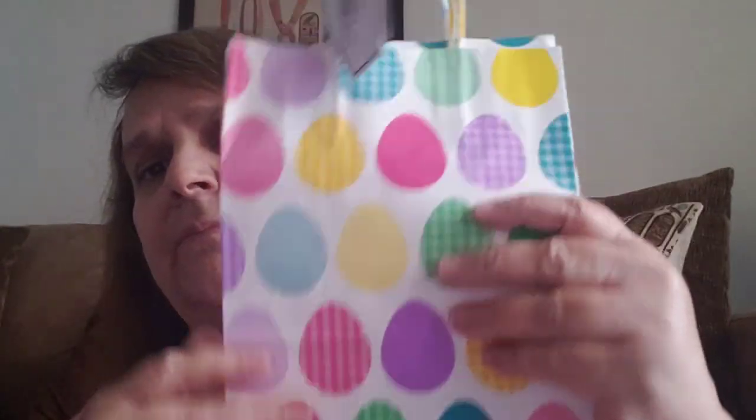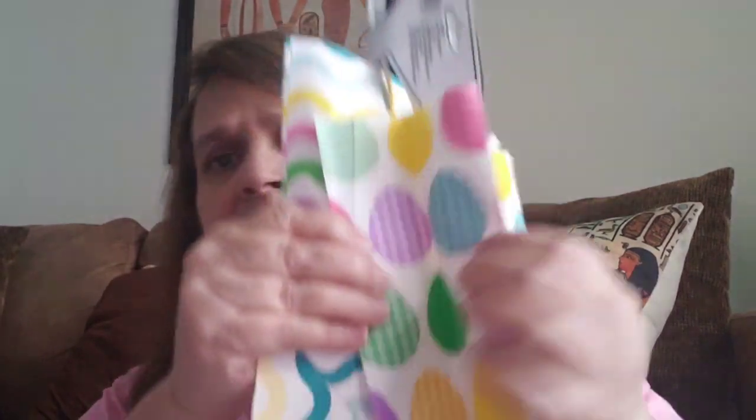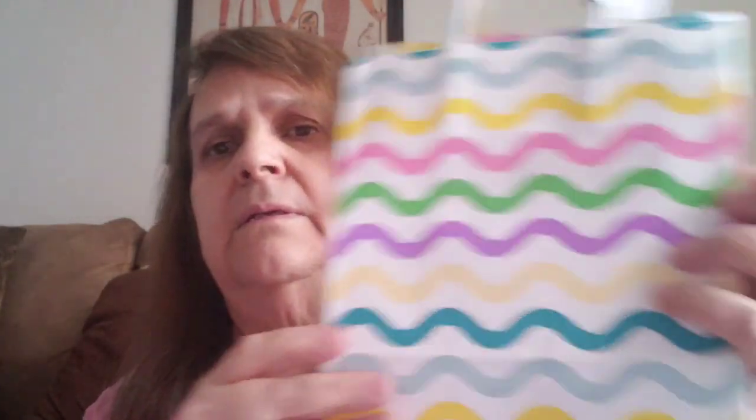I got some of these gift bags. They come 2 in a set. I got this one in the Easter eggs, and the sides are the same. And then that bag. That's what it looks like right there. Each of them comes 2.